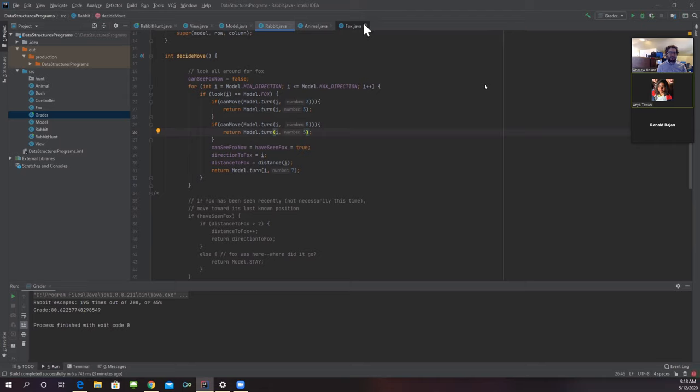So it would be a second loop, and what you'd be doing is saying, if look equals model.wall, then ask yourself what's the distance to the wall. If it's zero or one, I think it's one, if you're right next to it, then move away from the wall. That way you're not moving very often. You're only moving away to get away from the wall so that you have room to dodge the fox if you need to.